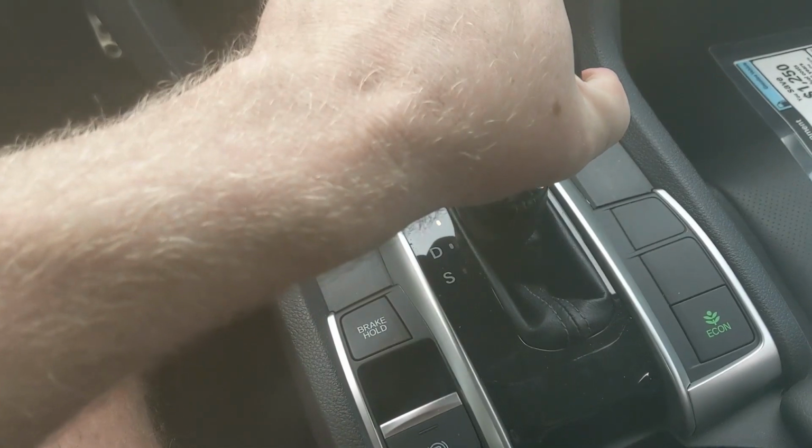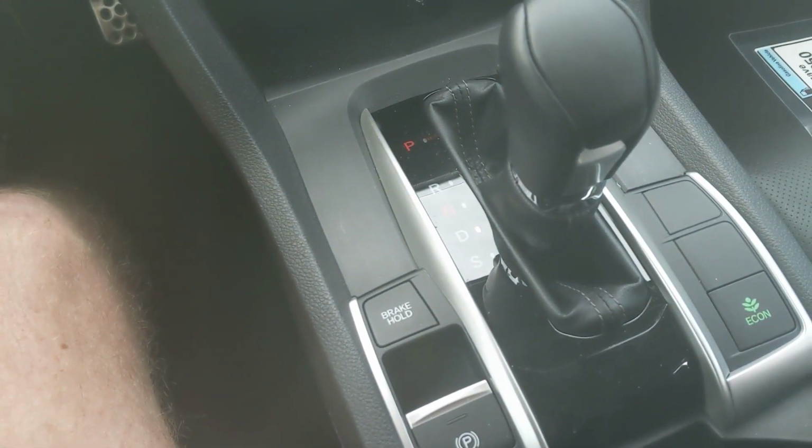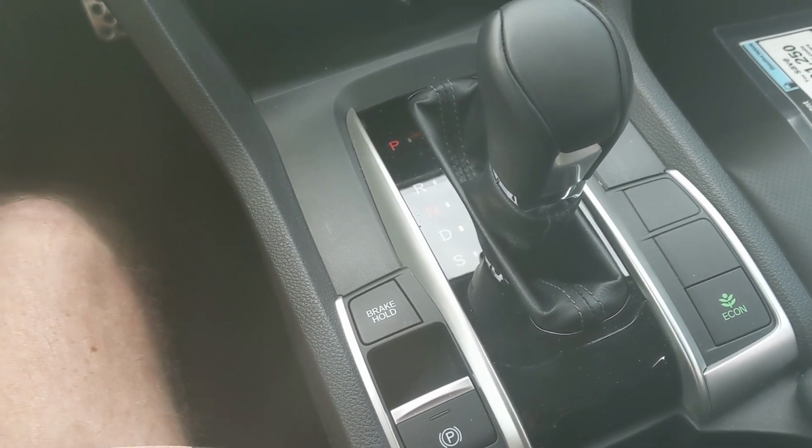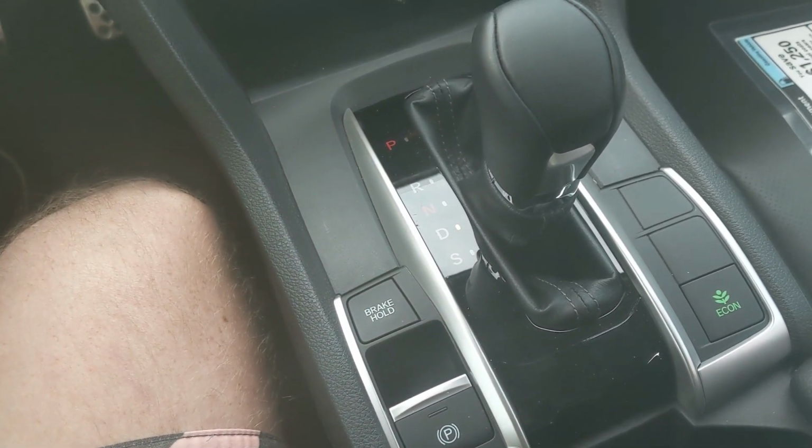I will point out though, a lot of people might use it through a drive-through, but the one thing about the drive-through is that you get up to the window or the bank or whatever, you're using this feature, and then you take your seatbelt off. Well, when you take your seatbelt off, it disengages this feature.